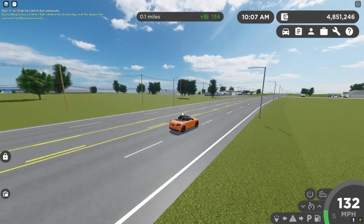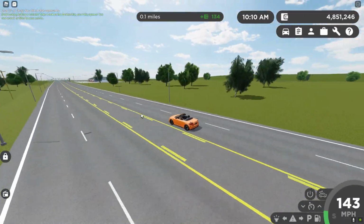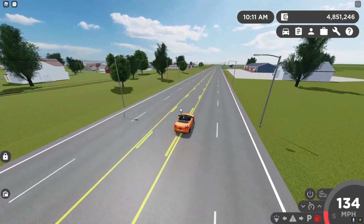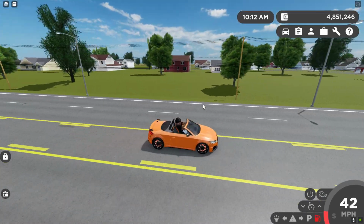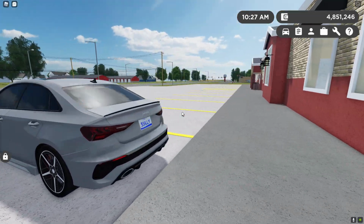This car is actually so fast that I've kept up with a BMW M4 in the past, which is crazy. But I can't waste too much time on one car. Let's move on. Next we have the TT-RS's four-door brother, the RS3.